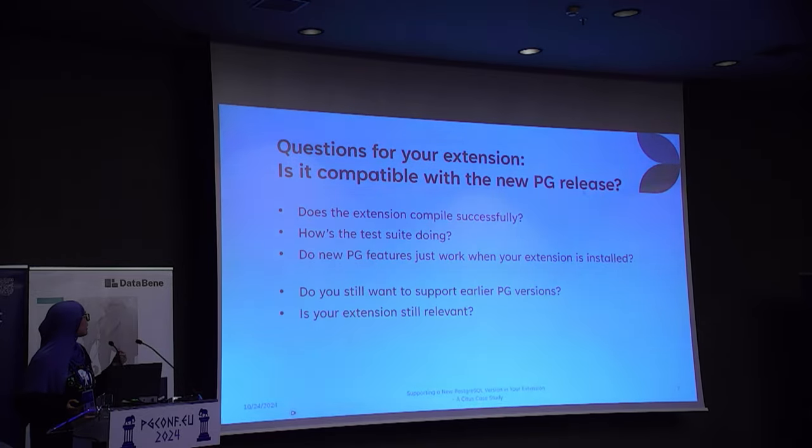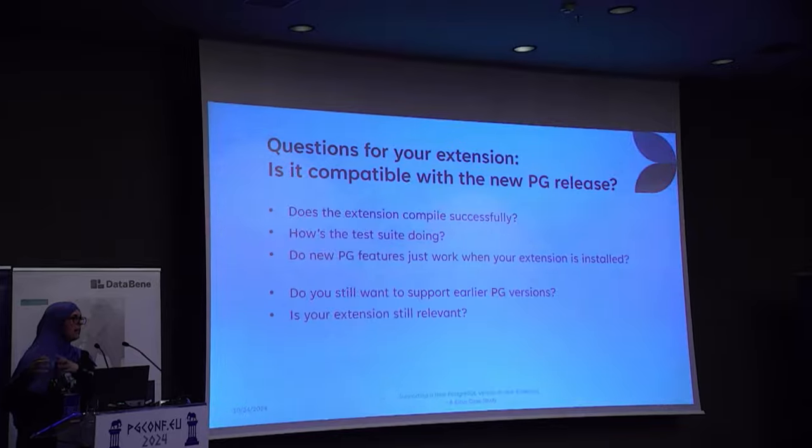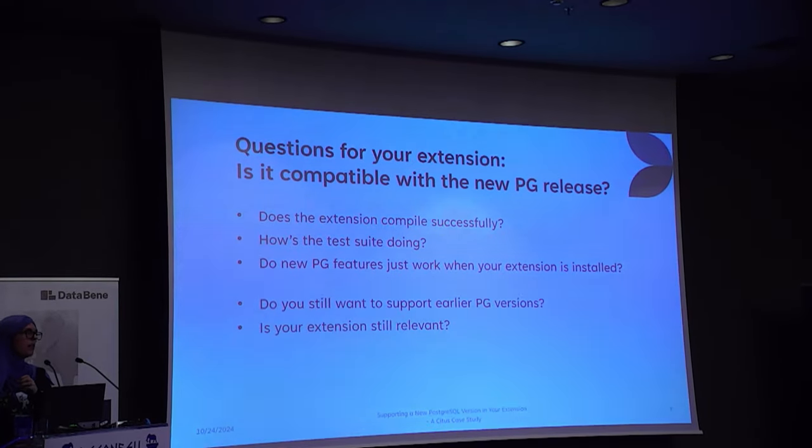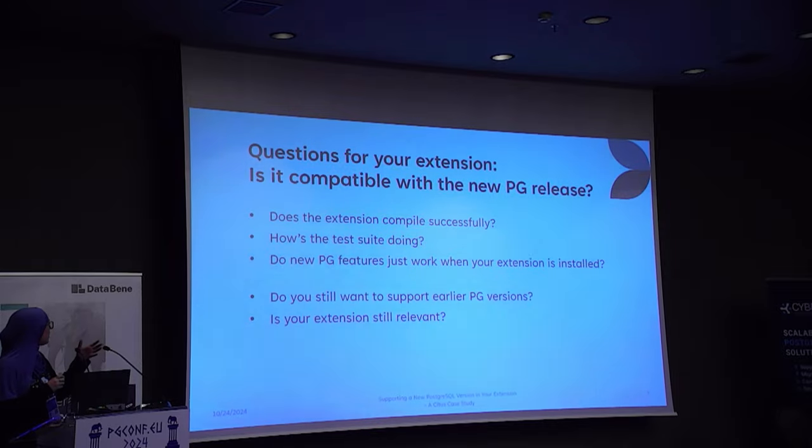And is your extension still relevant? What I mean by this relevance question is, for example, in Citus, its superpower being distributing the table, let's say that Postgres has added another feature when creating a table. Is Citus still taking that feature and distributing it properly? Because otherwise it will become irrelevant as Postgres goes through the years, adding more stuff into it, right?